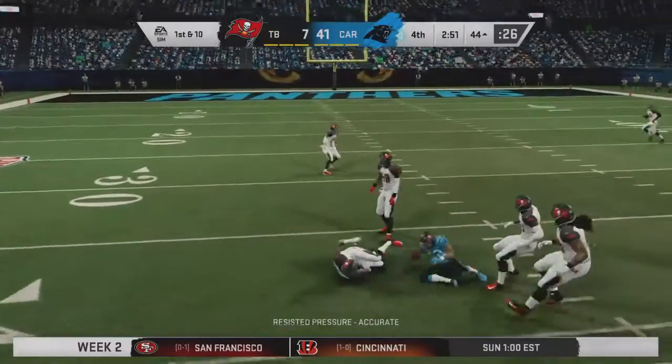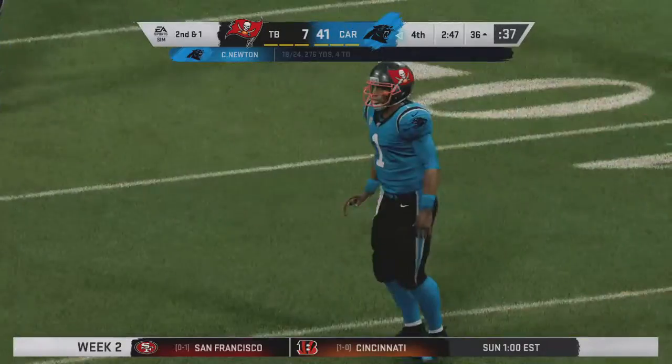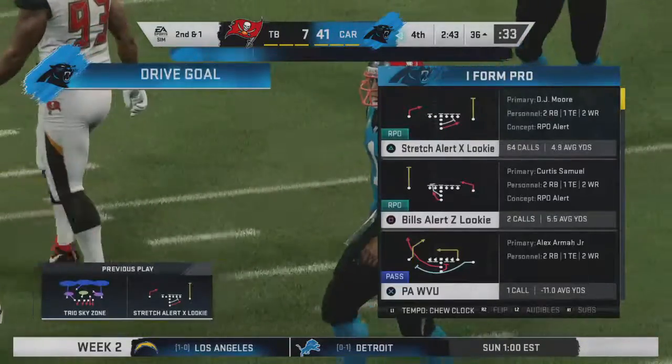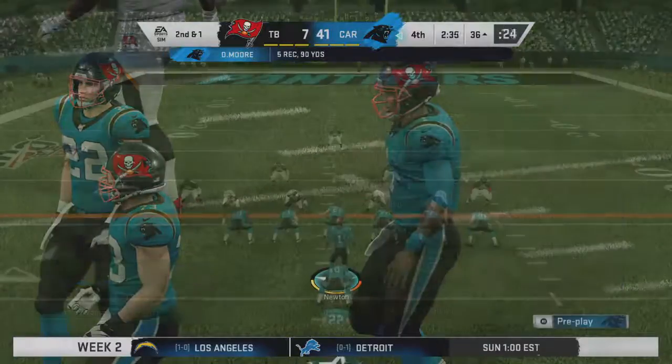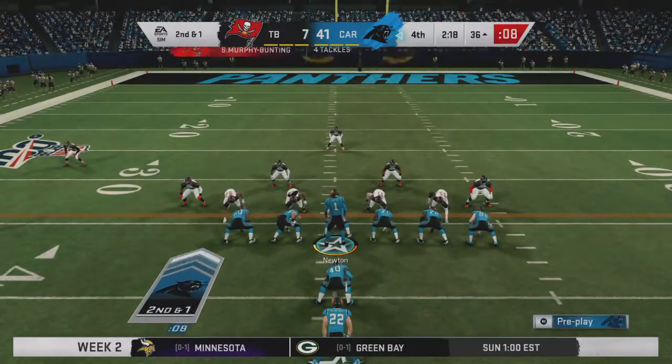Now this one complete on the slant route. And here he'll be brought down a little shy of the 35 at the 36. Give him 9 there on the first down completion. Nothing fancy on first down, but a very consistent type of a play.